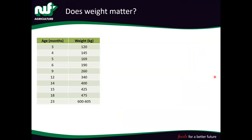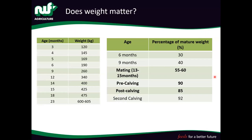So does weight matter? You've probably all heard the magic number of triple birth weight by 3 months of age, but what happens after that? So from weaning to first calving, we then talk about maintenance growth, and all of these percentages are based on a mature weight. And we take a mature weight as being a third lactation cow. So if we're wanting her to calve down by 2 years of age, she needs to be mated by 13 to 15 months. And a percentage mature weight we're looking for her to be at that stage is 55 to 60%. And the reason why that weight is important is for her to reach sexual maturity and to start puberty in time to then be able to inseminate her, get pregnant, and calve down by 2 years of age.